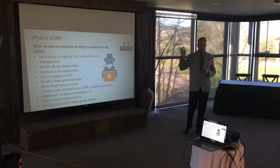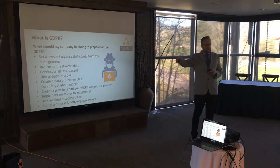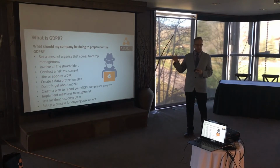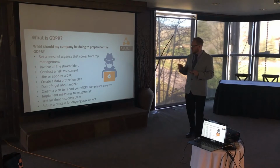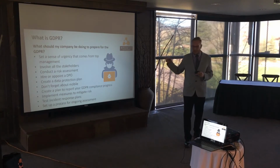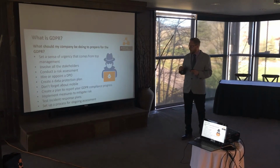It's somebody who's going to be the responsible party for making sure that you're doing the right things with data to keep it secure. You need to create a data protection plan. Don't forget about your mobile devices in that plan. Create a plan to report your GDPR compliance progress. So there is actually reporting that can be done through a website where you can report your progress on being GDPR compliant. You need to implement measures to mitigate the risk.